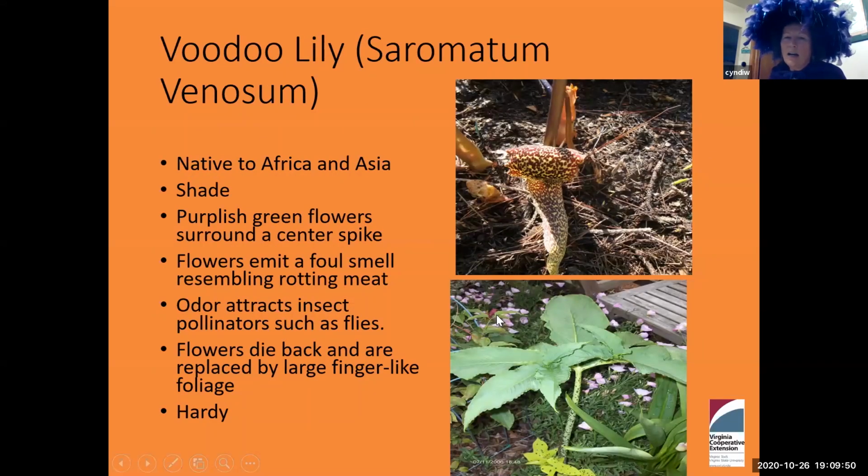Voodoo lily. This is one that I grow. I've had it for probably at least 10 years or so. It's native to Africa and Asia. It likes the shade. It comes out in the spring with purplish green flowers around a center spike. And the flowers smell like rotting meat. So you don't really want to put it outside your back door. I got it in the backyard further away from the door.